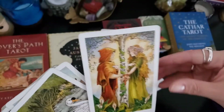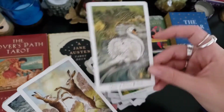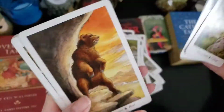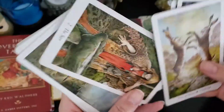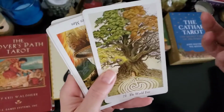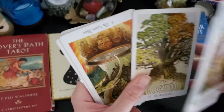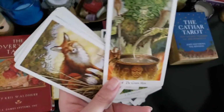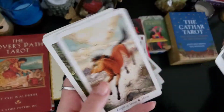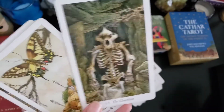Oh, I have the Two of Vessels next to the Forest Lovers. Ooh, someone who's watching this, some fun love stuff going on. Love this, the Seer. The World Tree with the labyrinth at the base is incredible. The Green Man. The Guardian. Love that one.